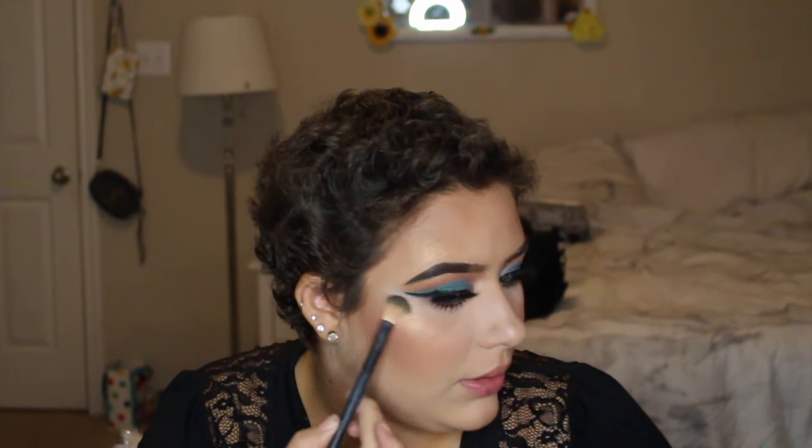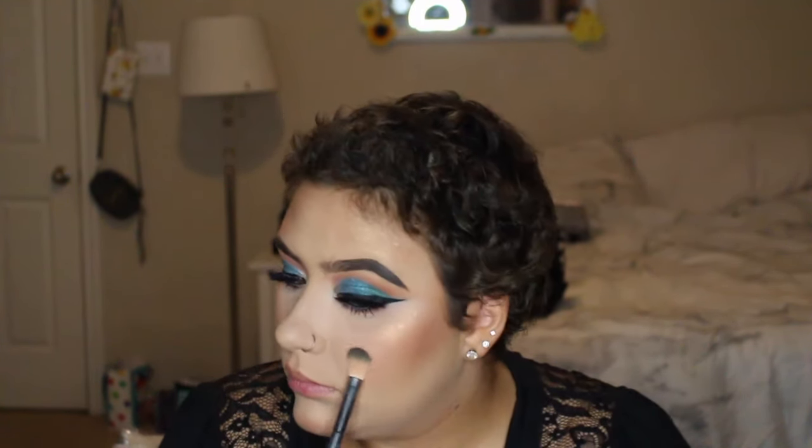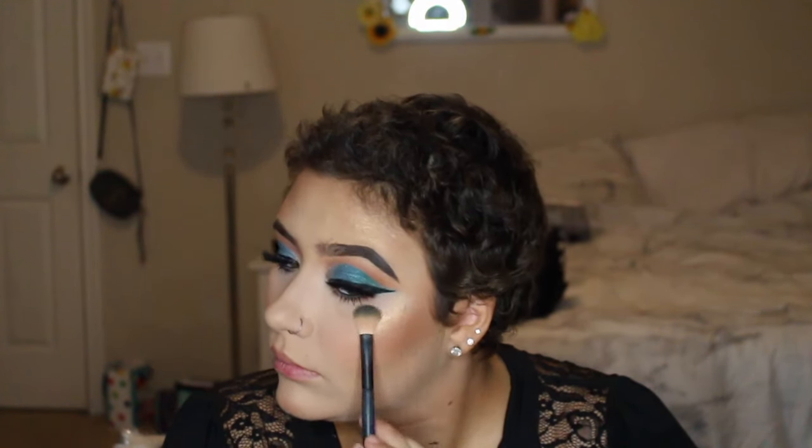I'm gonna just blend this all out. That is really pretty, wow. I think it's a little more golden than I'm used to because my go-to highlight is either Sarcophagus or Amrezy. So just to show you a little comparison of the two: Circle of Life and Amrezy. You can see this one's more of that champagne gold and this one's a true gold.